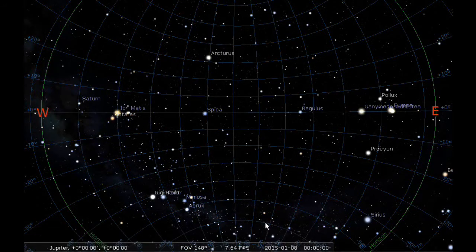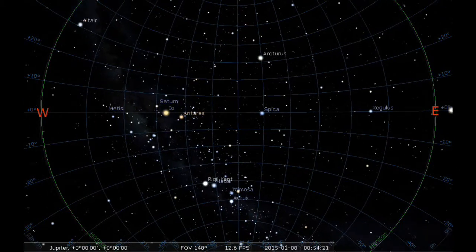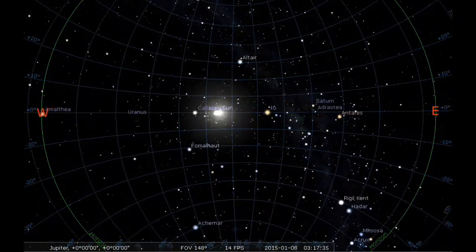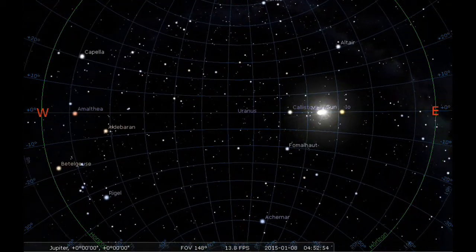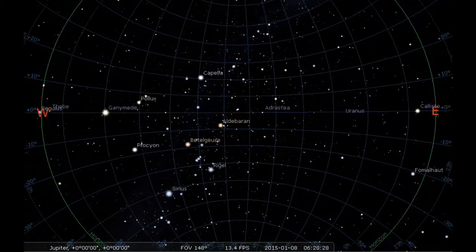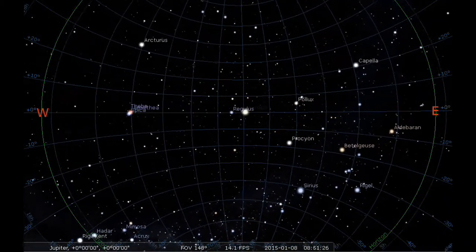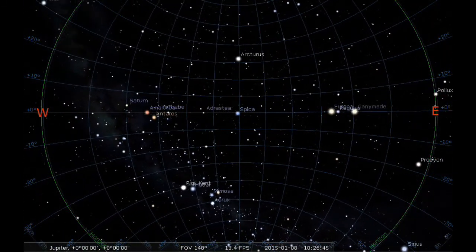Okay, 24 hours of Jupiter sky. We'll see Io and Europa and Ganymede interacting. There's Io about to pass between the Sun and Jupiter. And you can see Europa just going into the shadow of Jupiter. And there goes Europa. And there comes Ganymede back.